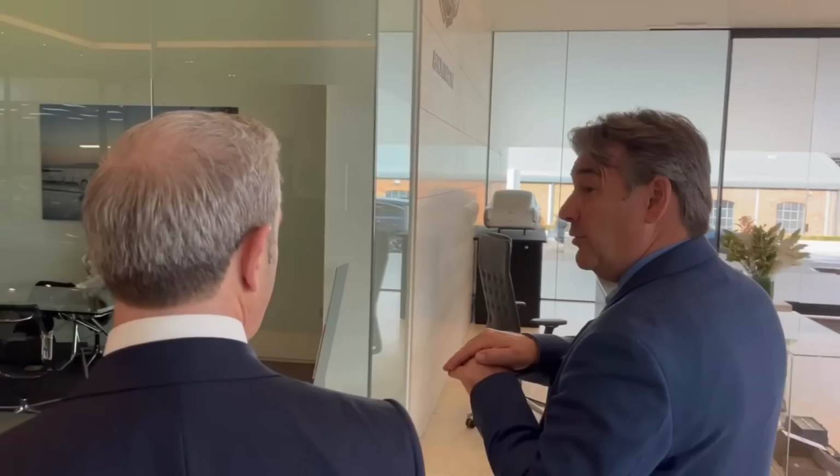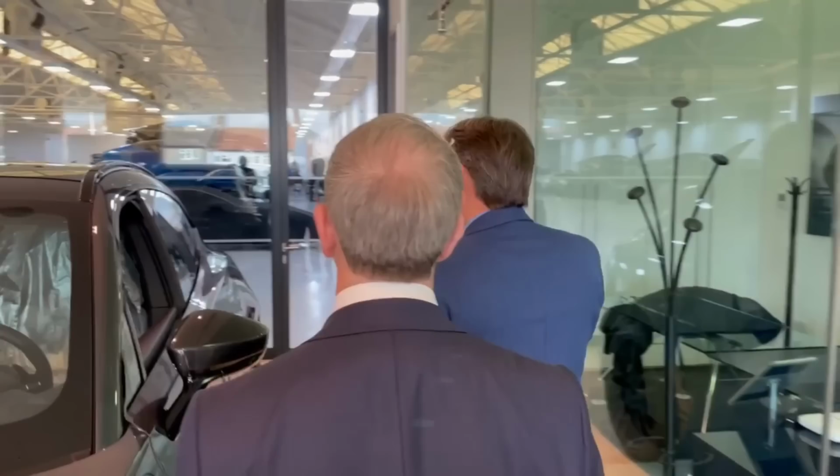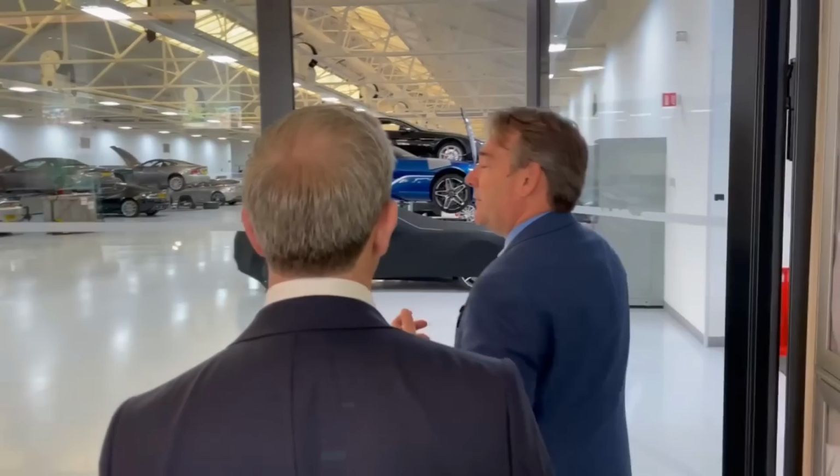What we're going to do now is go into the workshop, and I'm going to take you into our trim shop, because the trim is part of the whole Aston Martin story and the whole story behind the Bond continuation cars.